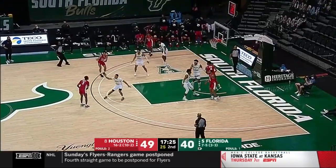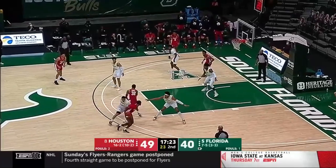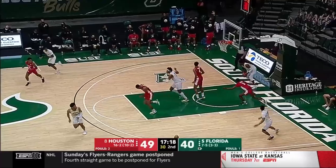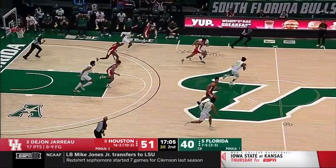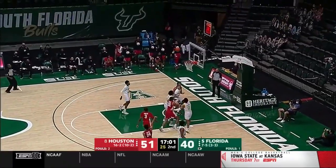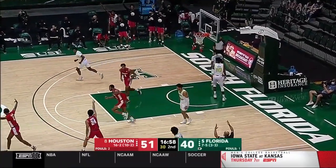That's a nice strong. See how much faster Houston is moving the ball around. You feel the pace has picked up. And there's more purposeful passing, and this is definitely one of the most impressive performances I've seen from him this season. Grimes, three. And look who's got it.